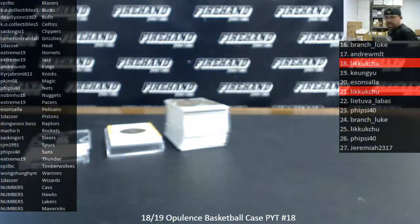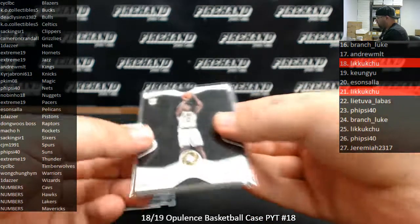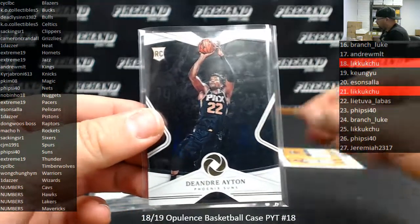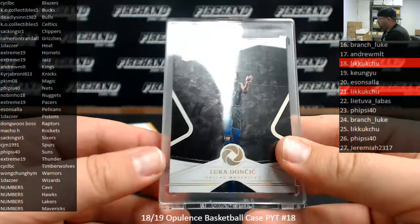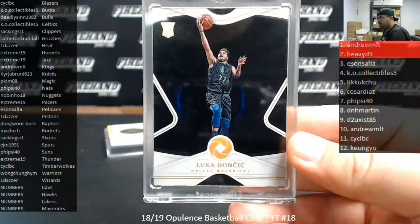All right, guys, here's our recap of 2018-19 Opulence Basketball Picker Team Case 18. Thank you guys again for watching and joining. Here's what we pulled. Got a base of 39 of Colin Sexton. Base to 39 of DeAndre Ayton. So all three of our base cards were all rookies because I also had a hollow gold Luka numbered 1 out of 10. And congrats again to Andrew MLT on getting that one.